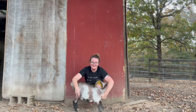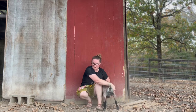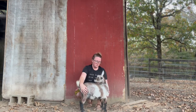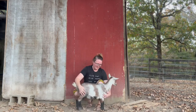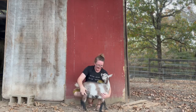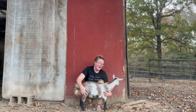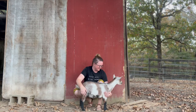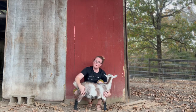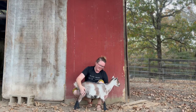So this is Crimson. She is a See You at Little Red Barn Wise Guy daughter. I got her from Kidden Canyon here in Arkansas. We also have her twin sister, Clover, which you're gonna meet next. Crimson is just a tiny bit smaller than I would like her to be to breed her right now. So she is another one that is just gonna wait a little bit.